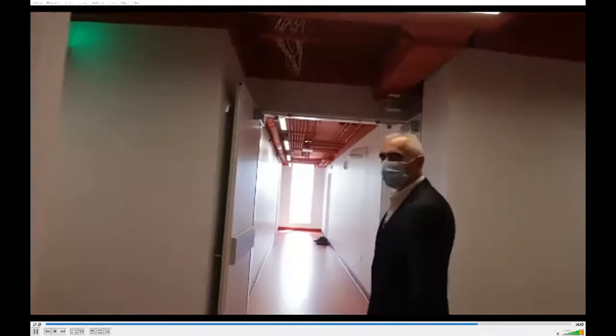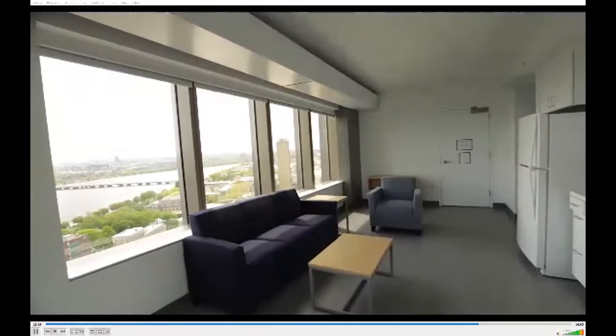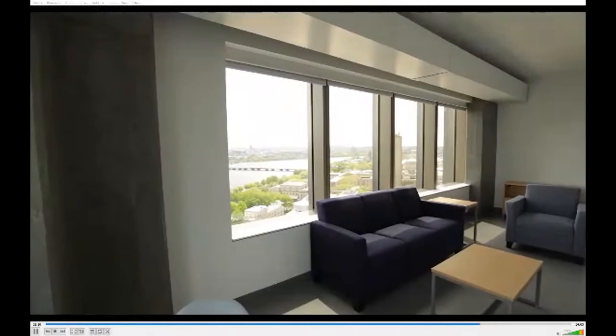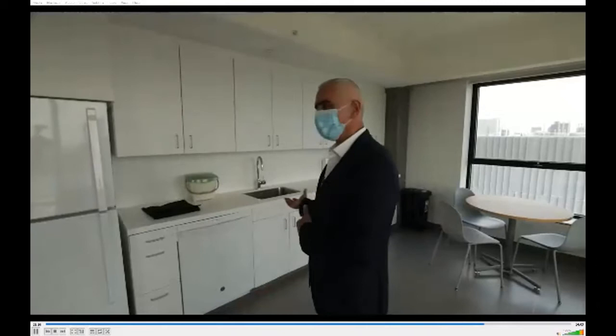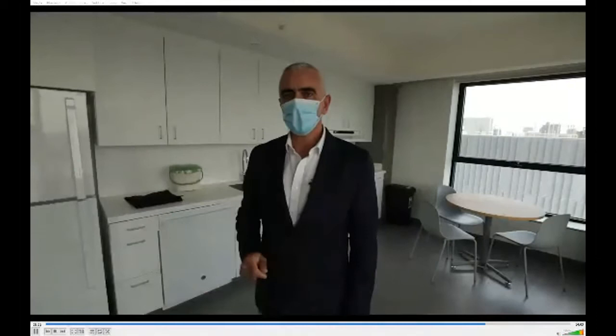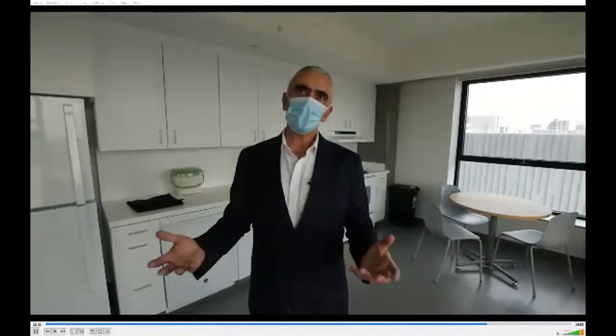So this is a one-bedroom unit. It is housed, as we said, on the 22nd floor. You had the opportunity to have a look at the fantastic views out of the windows. It's one bedroom. The project provided, as part of the unit, fully furnished kitchens. Of course, every unit comes with a bathroom. The loose furniture was provided by DSL.